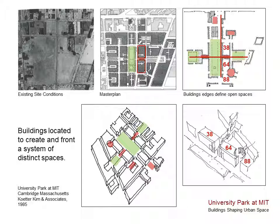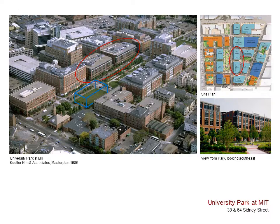At the center of the master plan, you see a large park. I've highlighted it in green. The first 2 buildings that we'll look at, numbers 38 and 64 Sidney Street, are directly east of the park, fronting it and the district's main street. In the 5th talk in this series, I'll analyze number 88 Sidney Street directly to their south.